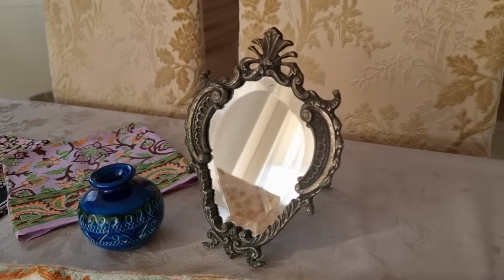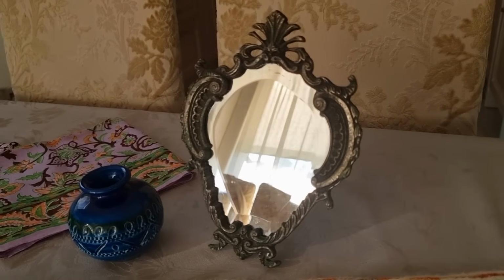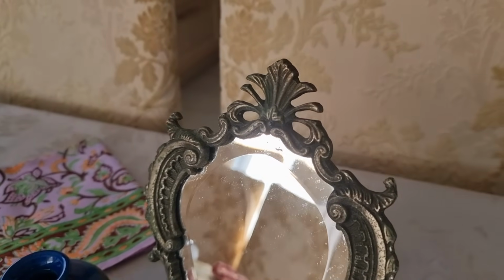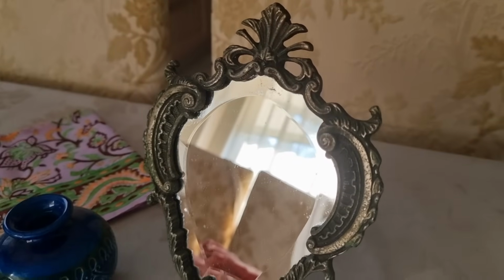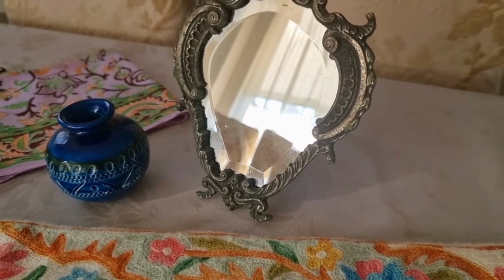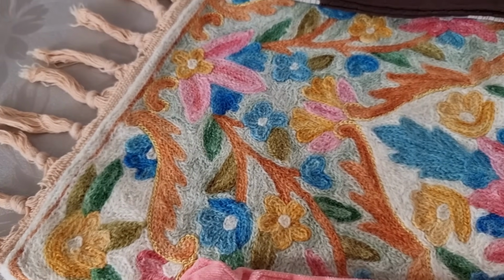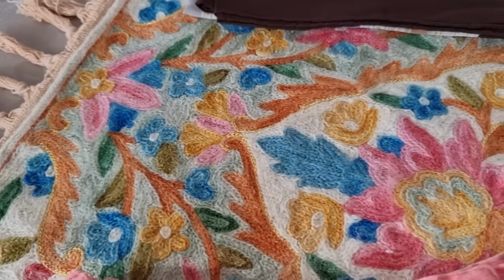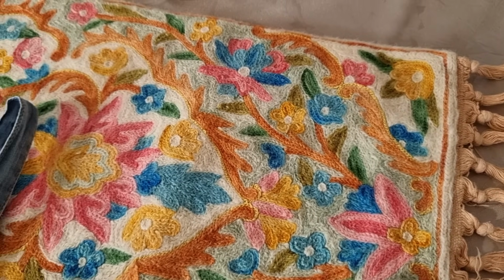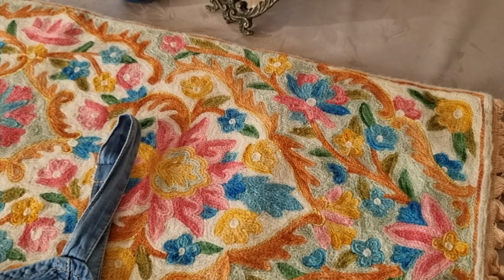The Baroque mirror is probably from the first half of the 20th century. The glass is beveled and the metal has darkened, but I think this gives it more personality, so I won't polish it. This wonderful Indian table runner has a beautiful floral decoration. I truly like the chain stitching technique, so this is definitely my favorite find of the day.